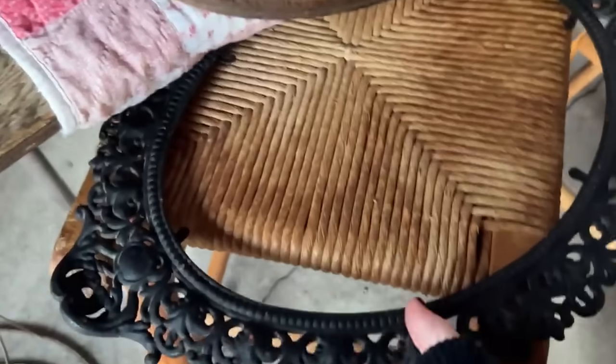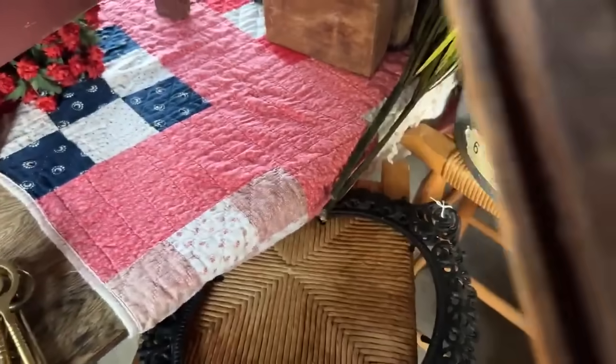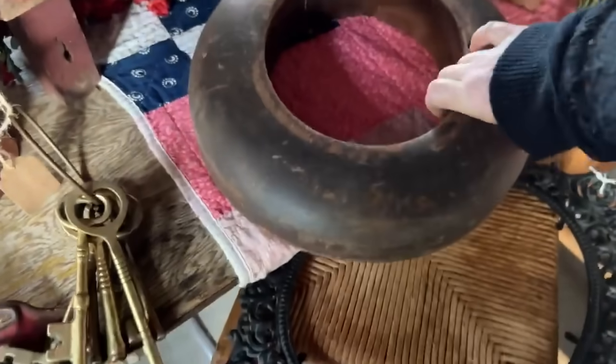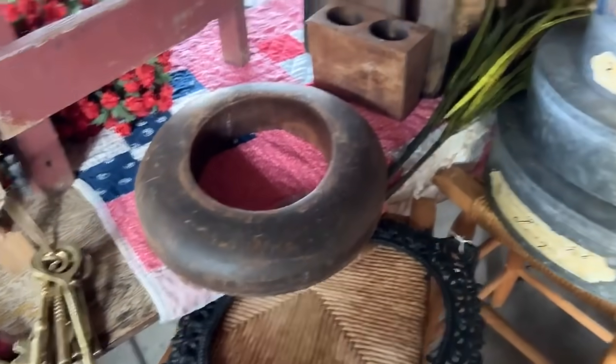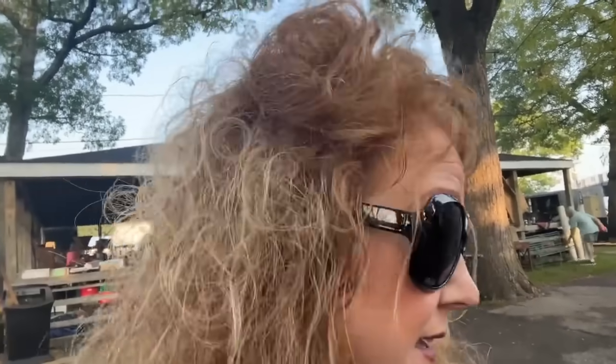Huge. Huge. I don't see a price on that. You know what that is? Isn't it a hat form? Yeah, it is. It's huge. It's a hat form. I don't see a price on it though. So I made a first purchase. The hat form and the brass keys, $40. I didn't think that was bad. I would actually sell the keys separately because I think each one of them is pretty cool. And then like $15 on that hat form.